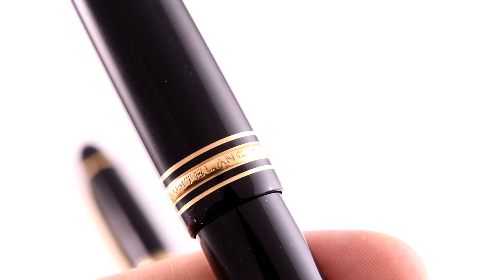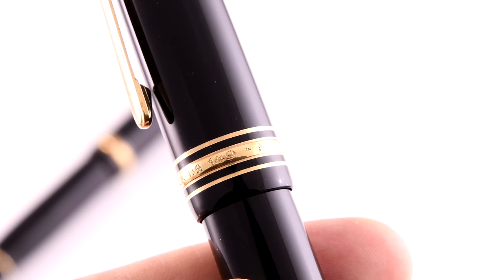Therefore, I think the rollerball and ballpoints are not as worth it unless you really hate a fountain pen or you travel by plane a lot. For collecting purposes, the regular Meisterstück series is not limited by any means, and therefore you'll only have a certain degree of appreciation over time.